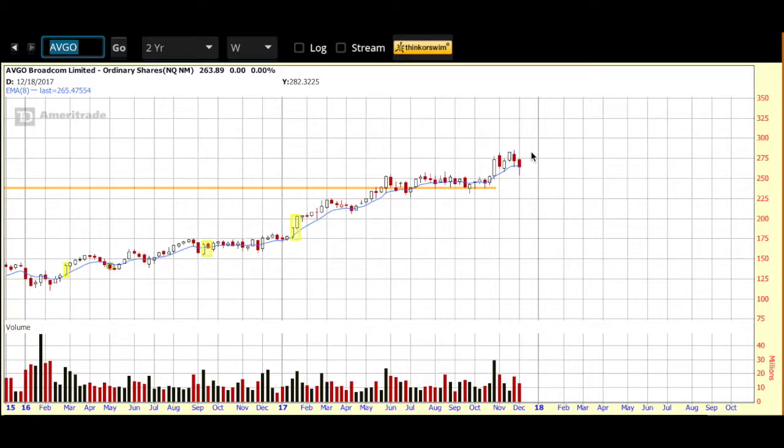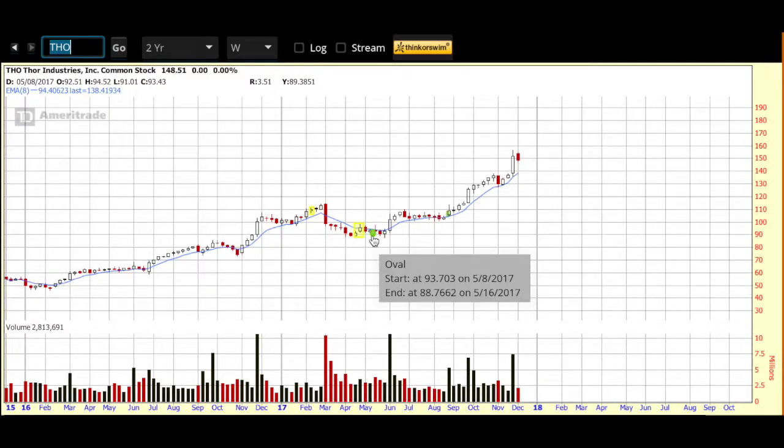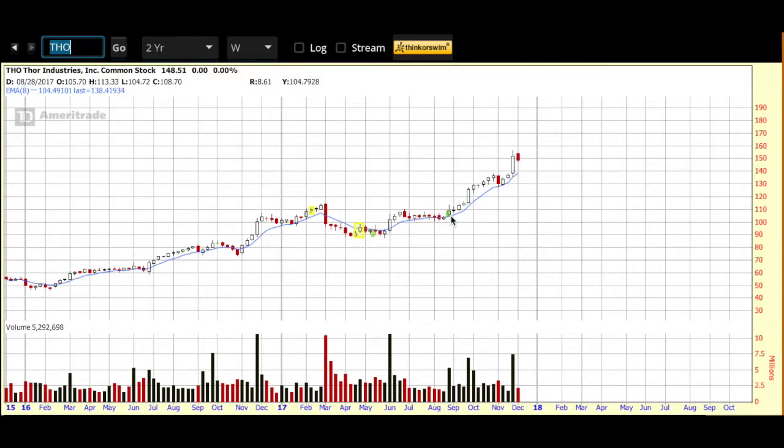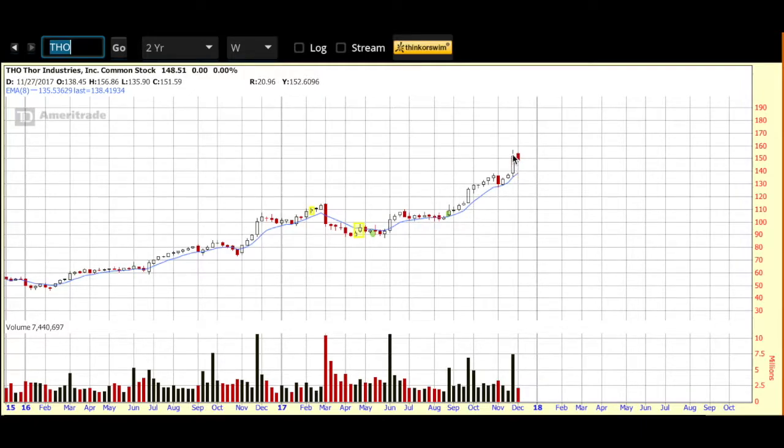The next one is THO Industries, ticker symbol THO, which we put forward back here in the middle of 2017. It sort of went flat for a while. We're looking at the weekly chart as a reminder. And then it just took off, and it's had a beautiful, beautiful run since then. I reiterated THO here, Green Circle Day. It had a beautiful run, and it's now had this volume behind it here last week, and is sitting at an interesting area.